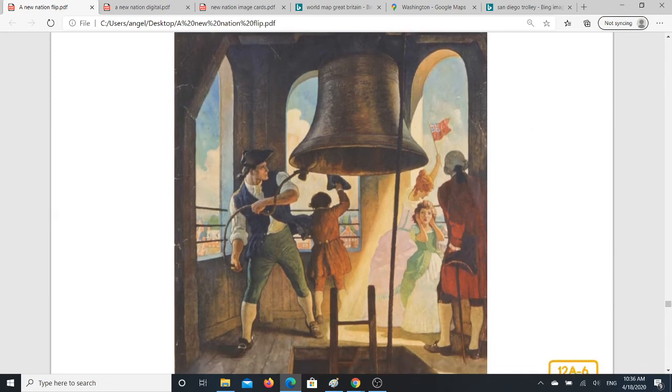According to the legend, the Liberty Bell may have been rung from the State House steeple after the Declaration of Independence was first read in July of 1776. But we don't know for sure. During the Revolution, the colonists feared that the British might melt down their bell for cannonballs. So it was moved and hidden in a town north of Philadelphia until the war ended.